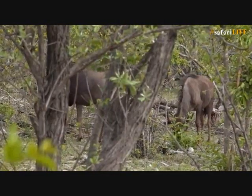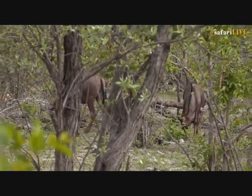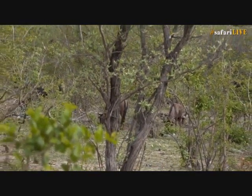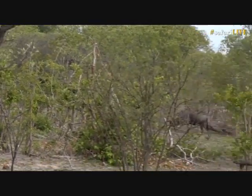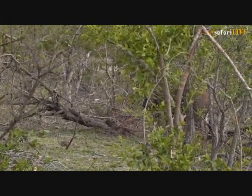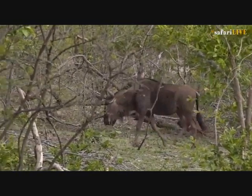Sit on foot in an open area where they can see you, sit on a termite mound and go woof, woof. You see, now they're looking up. Some of them are looking up at me. Woof. I'm not the world's best wildebeest caller. Yeah, not so much, huh?